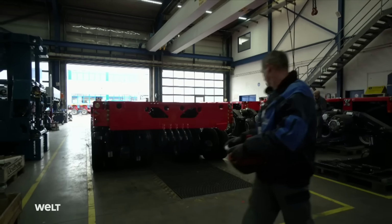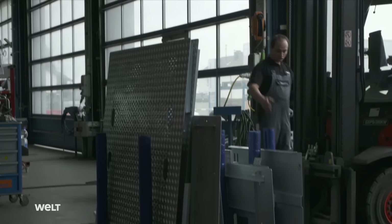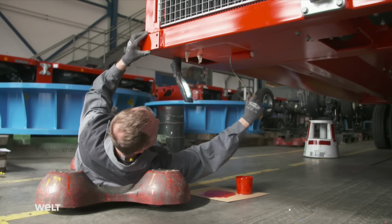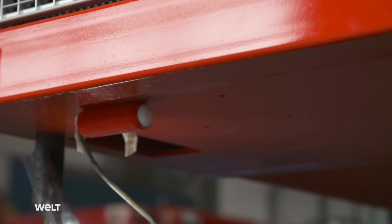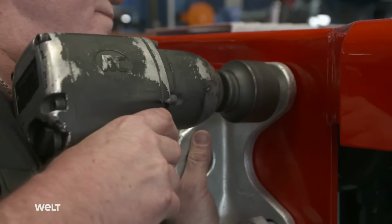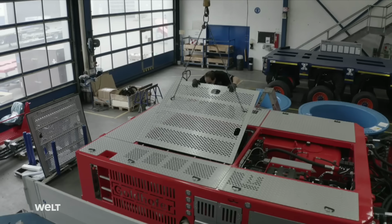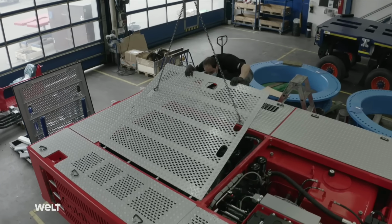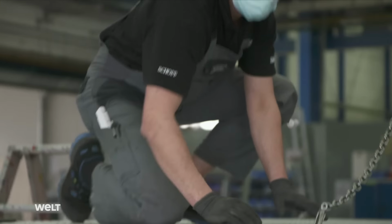Before the final tests, the self-propelled transporter still has to go through what is termed completion. Here, areas will be repainted where support wheels were previously attached, or where the paint has been damaged during assembly. Lashing eyes are attached to the side, which can be used, for example, to attach tension chains to secure the load. The power pack cover panels are made from powder-coated aluminum non-slip tread plate.